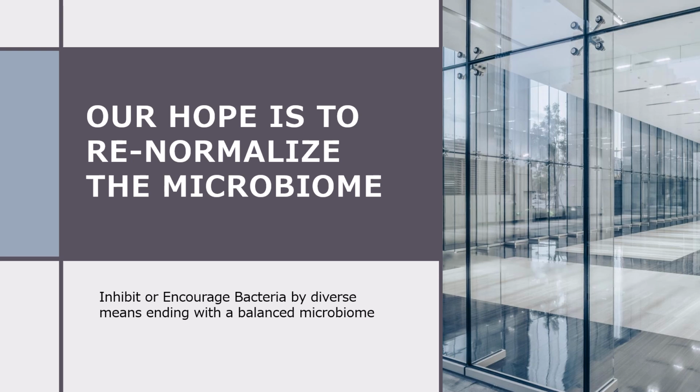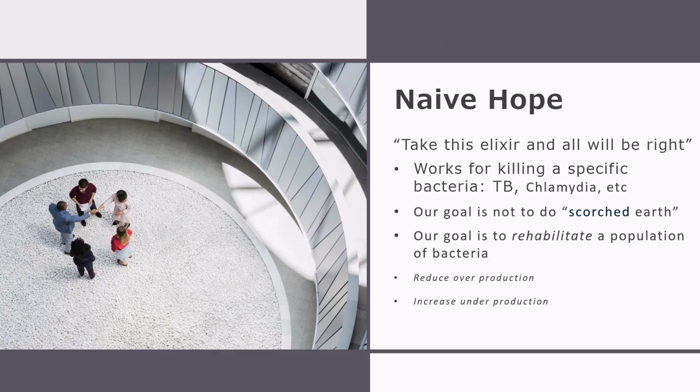Some of which may be good, some of it may be bad, but if you're trying to renormalize it, whatever normal means, probably happy, not having any particular problems or issues, would be a reasonable interpretation. Then we have to go in and see, first of all, what could be denormalizing it, and if it's an identifiable substance, remove it or reduce it. And in some cases, we want to add things to encourage bacteria, so it can go either way.